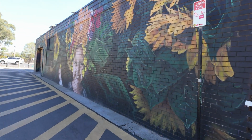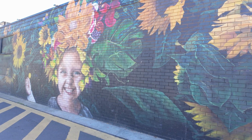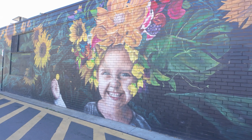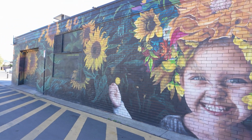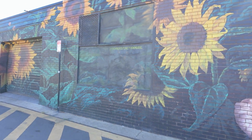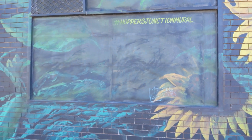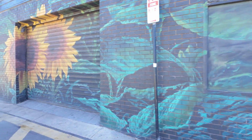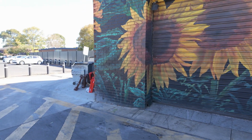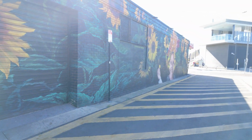Check this one out. This one is terrific. A little kid surrounded by flowers that goes all the way down to the end of the building, including, it says Hoppers Junction, there's your hashtag, Hoppers Junction mural. Terrific. I mean, this would have just been a plain old brick wall back in the day, but now it's become a work of art and a thing of beauty. It really does liven and brighten things up.